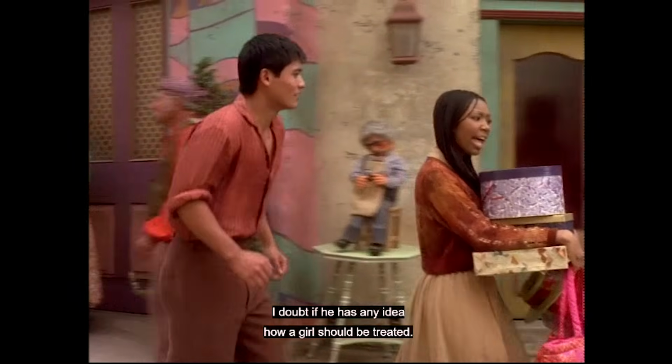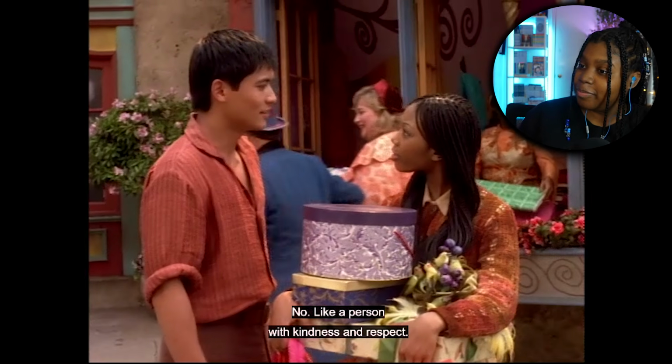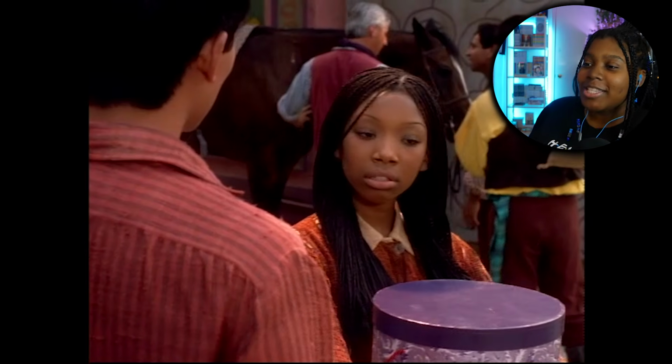You know, sometimes I just get so excited. I doubt if he has any idea how a girl should be treated. Like a princess, I suppose. No. Like a person with kindness and respect. I mean, but we can take the princess option also. We don't have to be treated like a princess, but ain't nothing wrong with that being the standard.